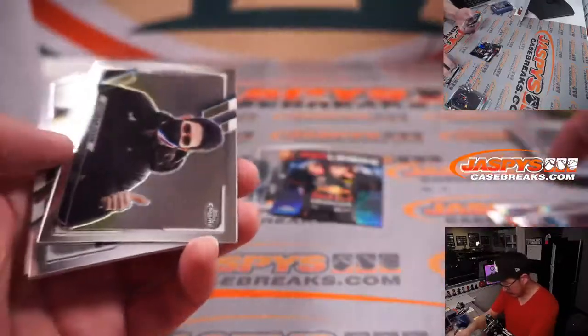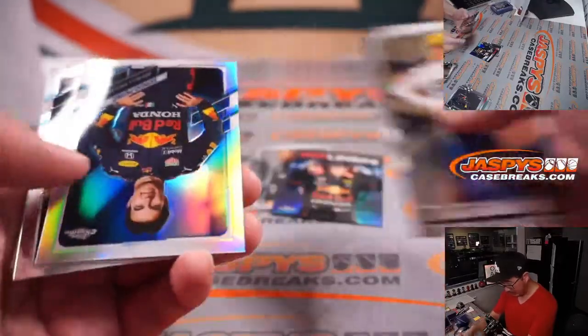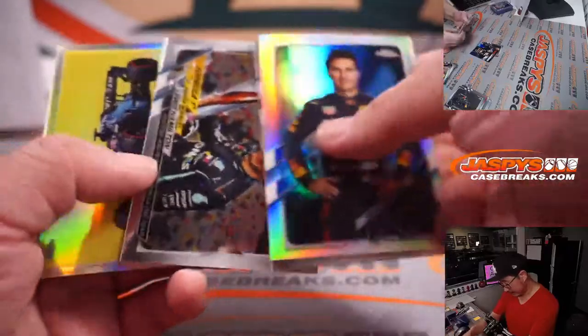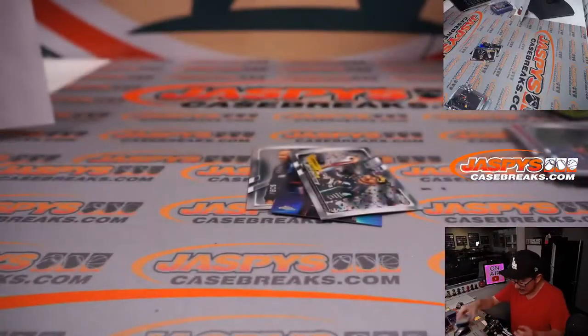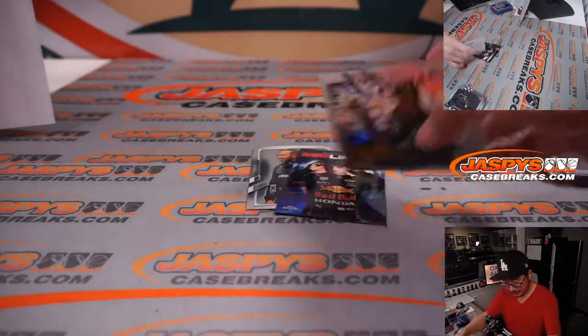Lewis Hamilton. Redliners, Max Verstappen. Lando Norris, another young driver to look out for. Sergio Perez. Lewis Hamilton again. And George Russell. And that is that, my friends. No auto in this box, unfortunately, but some really nice stuff.